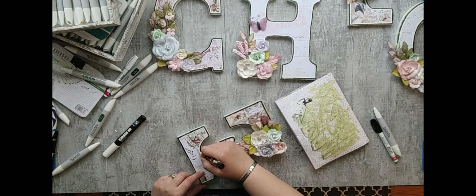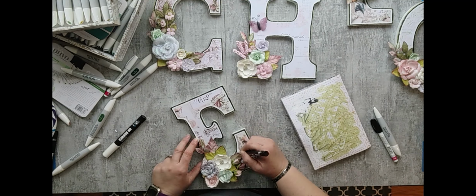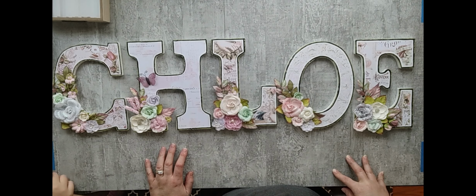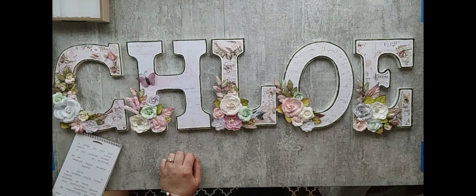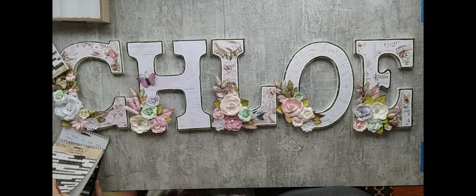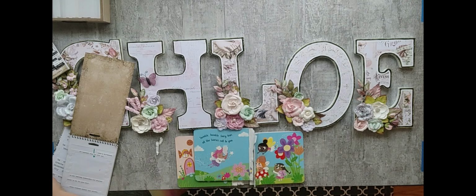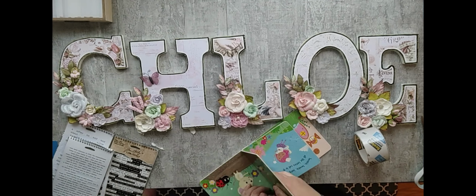No, we were not done. She decided that she wanted something else after I was like, la la, look at it. It's so pretty. And she was like, but I want to add words to it. I have done words on all the other sets that I've done. So I gave her my little Tim Holtz books, and she got to picking out words that she feels represents her.